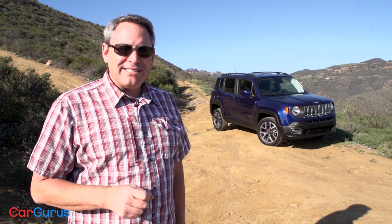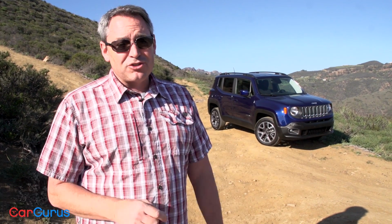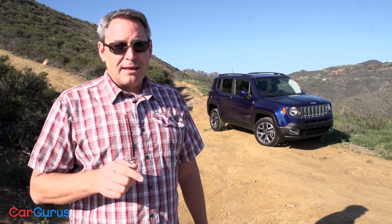You might even be tempted to dismiss it as something other than a real Jeep, or something that's too small to be practical for daily driving. You'd be wrong on both fronts. Let me explain.